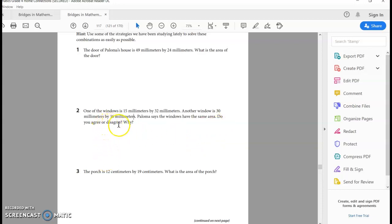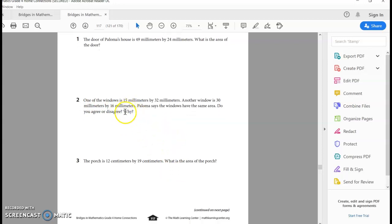Boys and girls, this is a strategy that we have used multiple times. If you remember, I would maybe line up the numbers of a 15 by 32 for one window and then a 30 by 16 for another and see if there's a strategy there that you realized. If you can't see that hint, because it's there for you if you're studying your numbers, then you need to draw them out and solve for the area. But study those numbers of window 1 compared to the numbers of window 2. And then tell me why they have the same area.